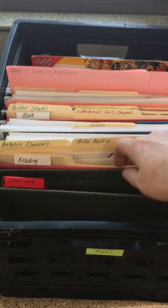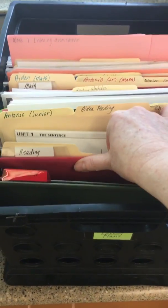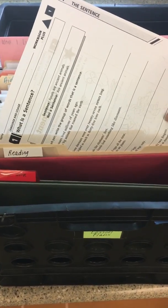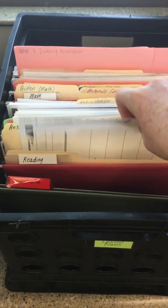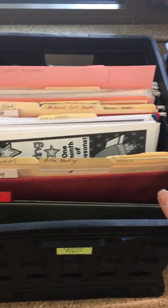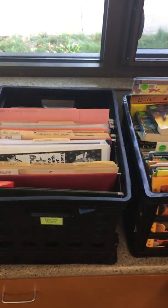If Aiden finishes his work and Miss Chrissy's like, I don't know what to do with you next, she's going to go to the reading section and find Aiden's reading folder, and she's going to go, oh, Kristen wants him to work on sentences. He's having a hard time with a complete sentence, and we're going to have him do some practice with this piece. And so the next assignment is already ready. And that just keeps things moving smoothly, and there's zero guessing.